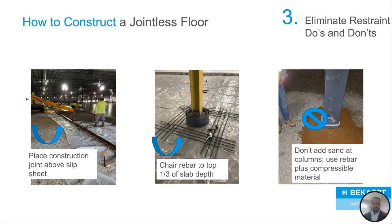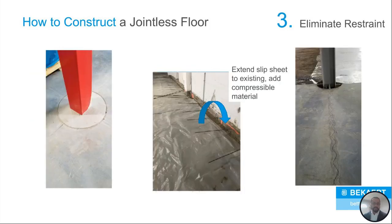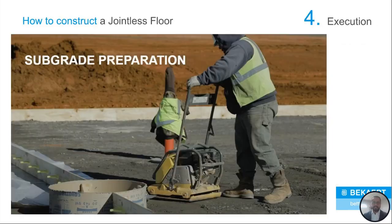The do's and don'ts: you can see that not treating the column with a cage of rebar or welded wire mesh is a no-no. So you need to make sure that you have at least a good cage of rebar and compressible material around the column. Around the edges of the walls, you also need compressible material, and you should try to eliminate any re-entrant corners on the columns as much as possible, such as with a diamond detail.